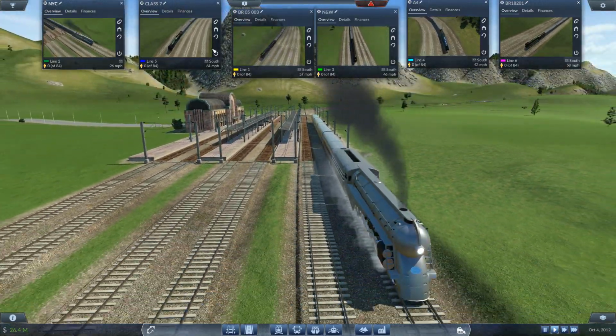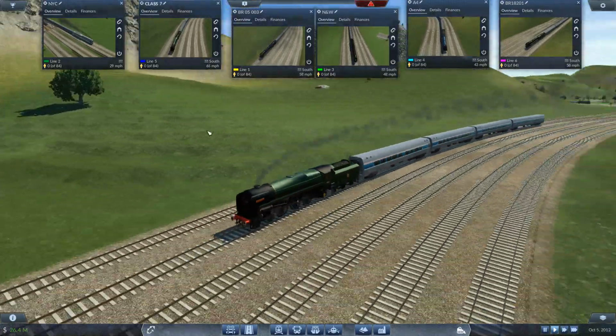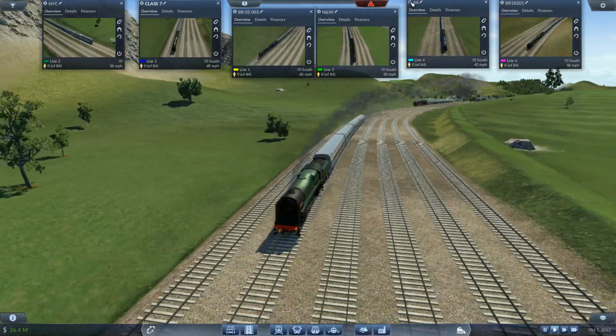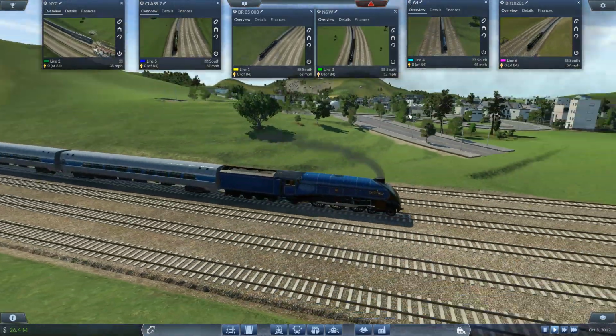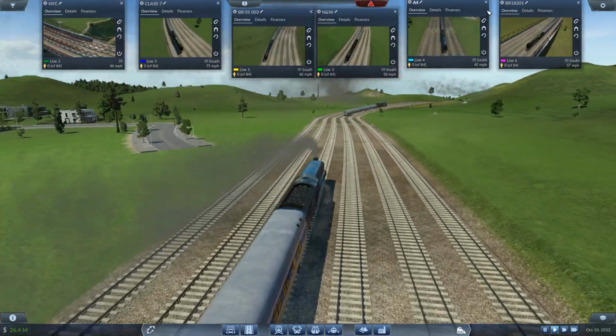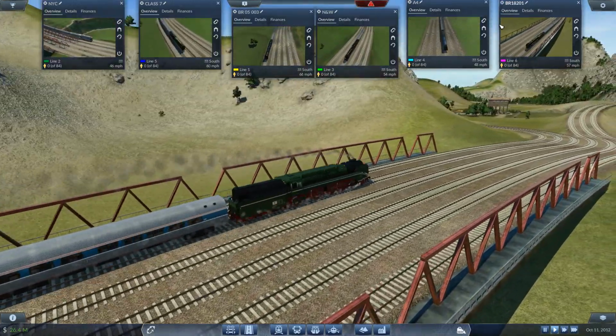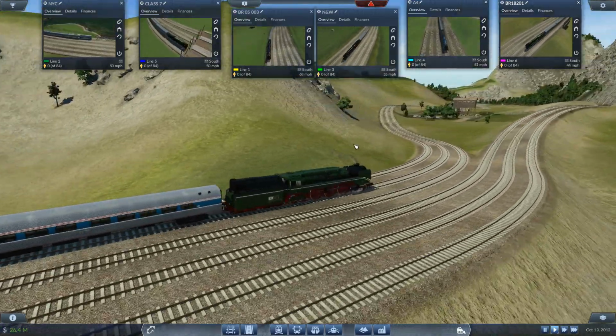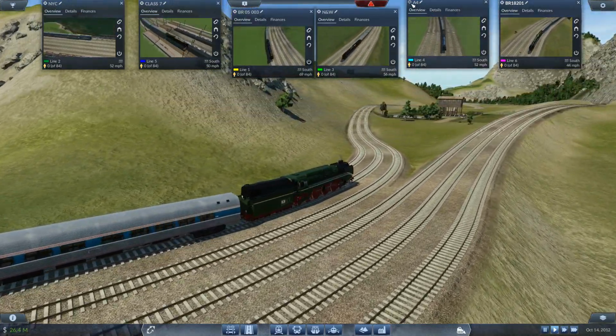Excellent. There's 2nd place. And if you look behind, there is 3rd place and 4th place. 18201 is on the slow section for the side. Oh well.